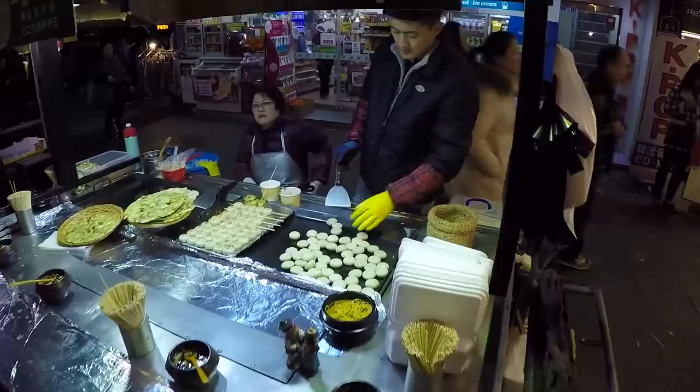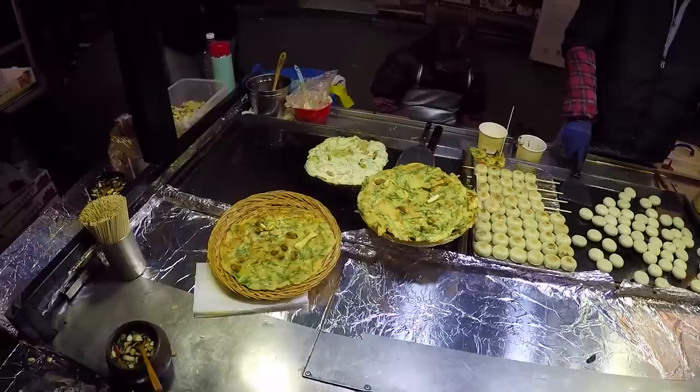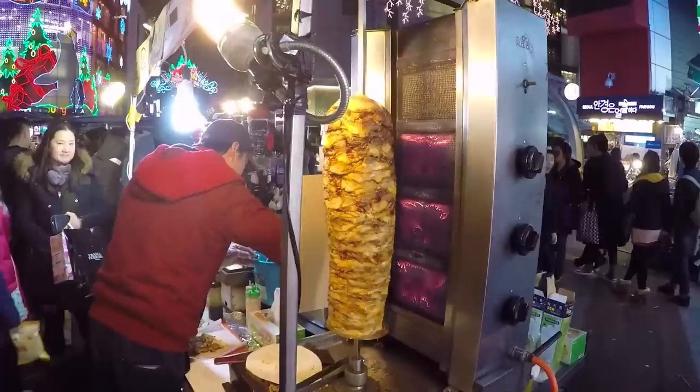Mandu kkochi? So mandu on a stick. Uh-huh. Mandu skewers. And then another jeon, but this one is seafood and buchu. It's kind of like a spring onion, but it's flat. What is it in English? I don't know. Maybe scallion? It's like a scallion, but it's totally flat, so it's like a different vegetable, I think. Yeah. I think they're cousins. It's in that green onion family. And of course, gotta have some awesome kebab.